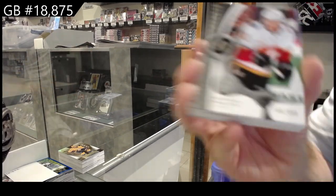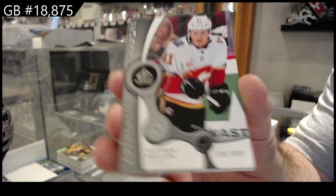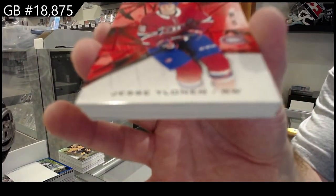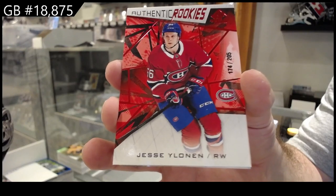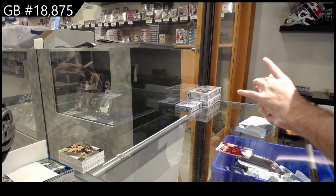We've got a Phillips $9.99 rookie for Calgary. For the Montreal Canadiens, Yalonen to 205. Nice. To 49.